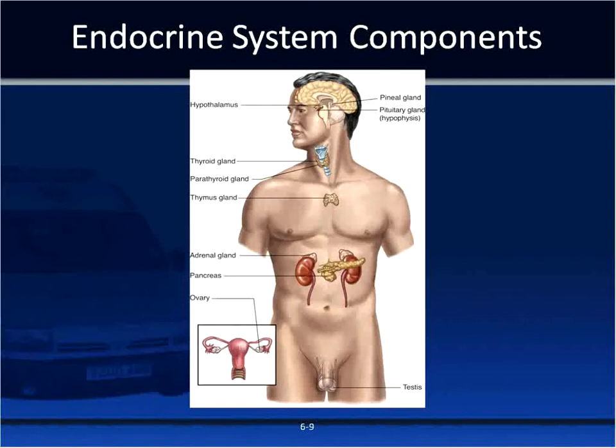The thyroid gland lies in the neck, just below the larynx. Its shape resembles that of a butterfly. The thyroid gland produces hormones that stimulate the body's heat production and bone growth. It also controls the body's metabolic rate. The parathyroid glands are located behind the thyroid gland. They secrete a hormone that maintains the calcium levels in the blood.